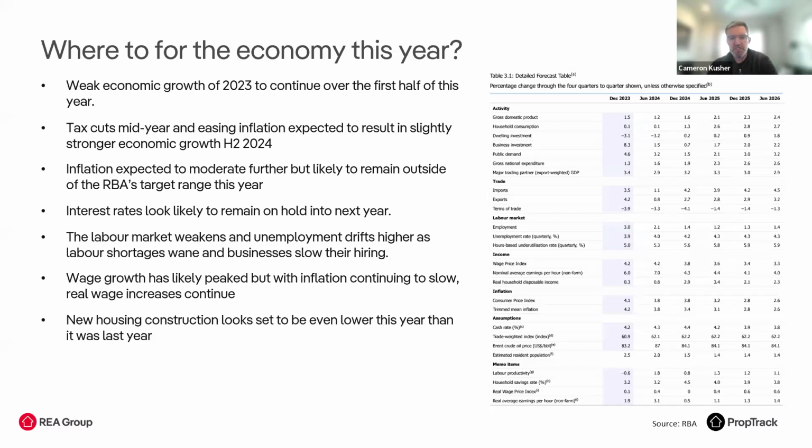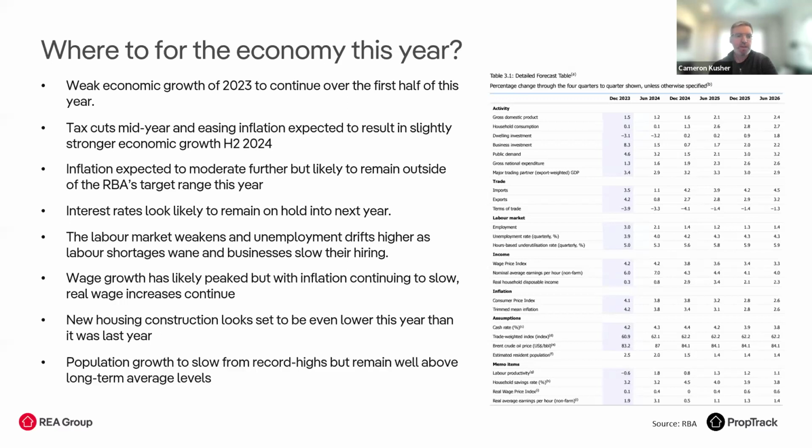Housing construction, unfortunately, we need to be building a lot more housing. The federal government's set a goal of 1.2 million new homes over the next 5 financial years, and that starts from next month. But new housing construction looks likely to be even lower this year than it was last year, right when we need more housing. And the population growth rate looks like it peaked in the September quarter, but it's still extremely high. Even though the government is talking about slowing population growth, there's a lot more work to do, and it's still well above long-term average levels.